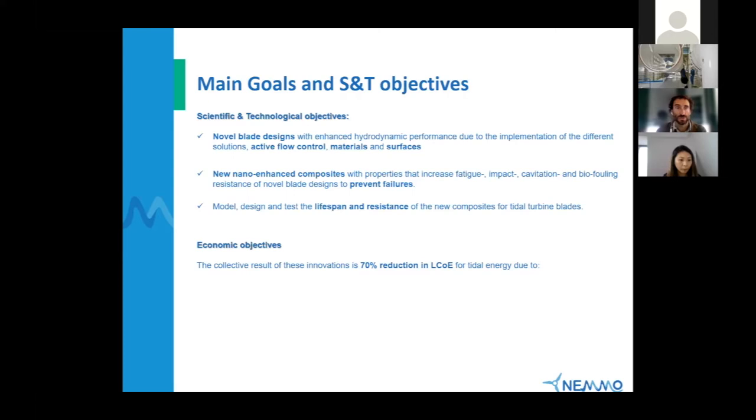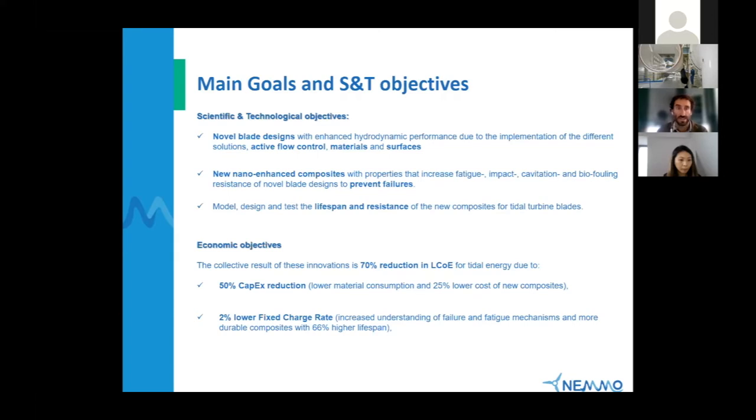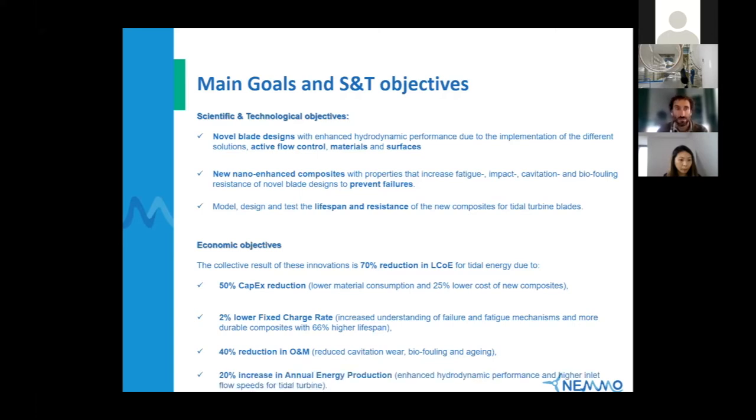And all of this will contribute to some economic objectives. As I said, the main objective of the project is reducing by 70% the LCOE in tidal energy, by a 50% capex reduction by means of lower material consumption and a lower cost of new composites, a little increase in the fixed charge rate by means of obtaining a 66% higher lifespan, reducing by 40% the operational maintenance cost by means of reducing the cavitation wear, fouling and aging of the blades, and a 20% increase in annual energy production. All these previous measures will conduct to this increase of annual energy production.